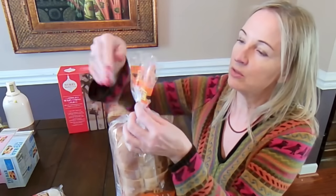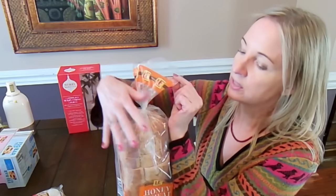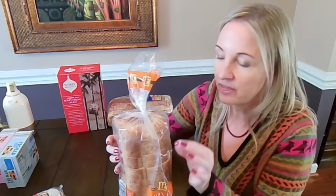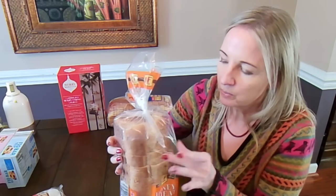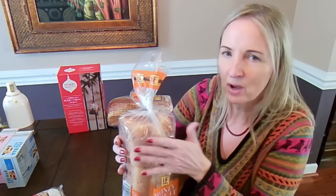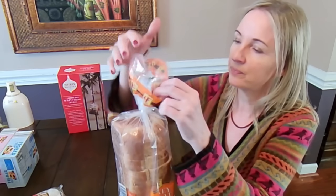You can see the logo up here too. One thing I really like about the bread at Aldi is it comes in these bags. This is really good quality plastic. It's not thin. Sometimes store brand bread will come in this thin plastic and it gets torn and your bread will dry out in that spot, but I've never had that happen with Aldi bread.